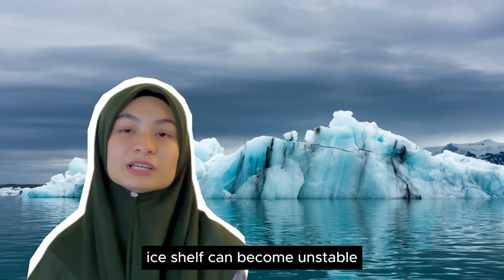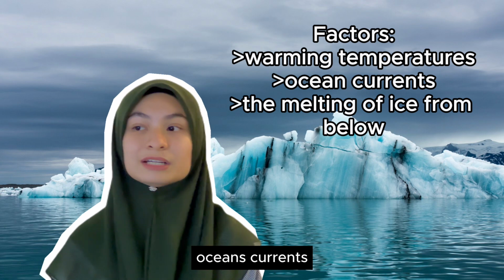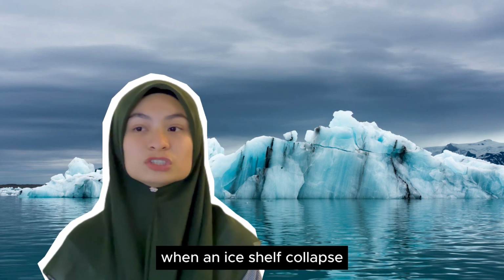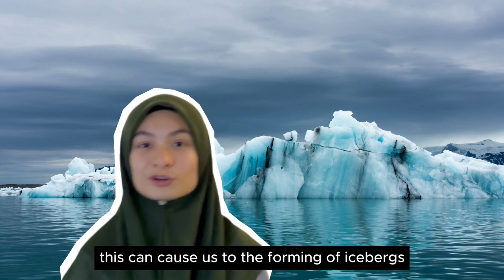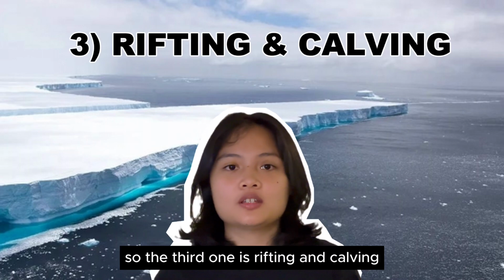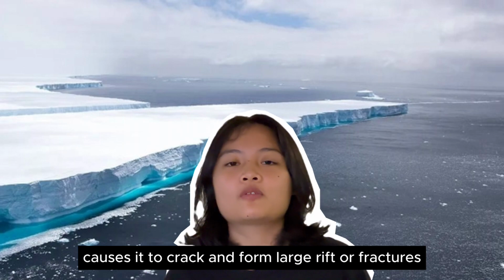Ice shelves can become unstable due to a combination of factors such as warming temperatures, ocean currents, and the melting of ice from below. When an ice shelf collapses or undergoes significant fracturing, large sections of ice can break off. This can cause the forming of icebergs. So the third one is rifting and calving. Rifting occurs when stress within a glacier causes it to crack and form large rifts or fractures.